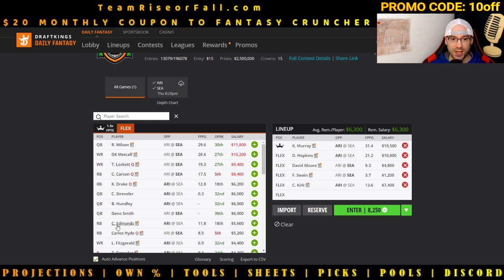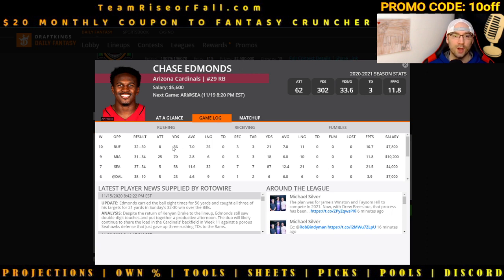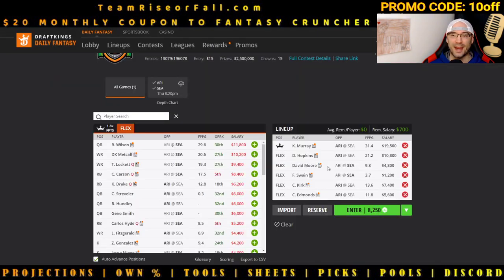You can add in Chase Edmonds and just go complete, 4-2 type stack. Something like this. I think Edmonds, even in a reserve role, is in play. We saw him rack up 77 yards, 3 catches last game with Kenyon Drake there. And in week 7, we saw him rack up 21.5 points because of 7 receptions out of the backfield for 87 yards. Literally the fastest lineup building video I've ever put together.